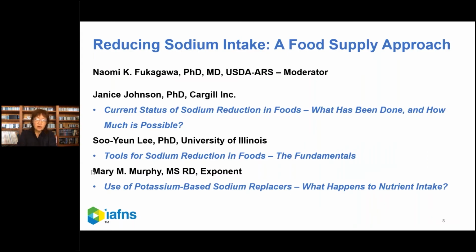Here you can see our program for today. This program is to understand the state of the science related to sodium reduction in foods, what technologies are in place, what progress has been made, and what more can be done.